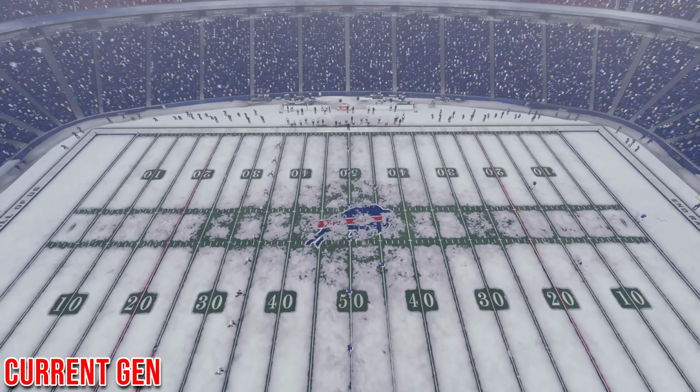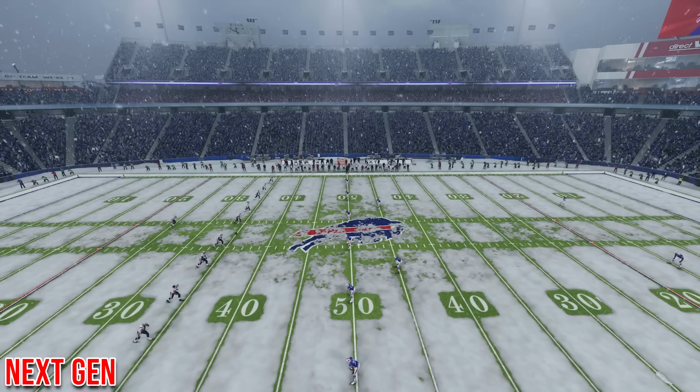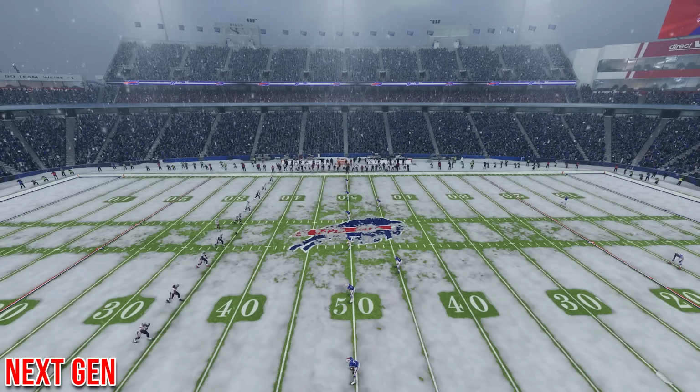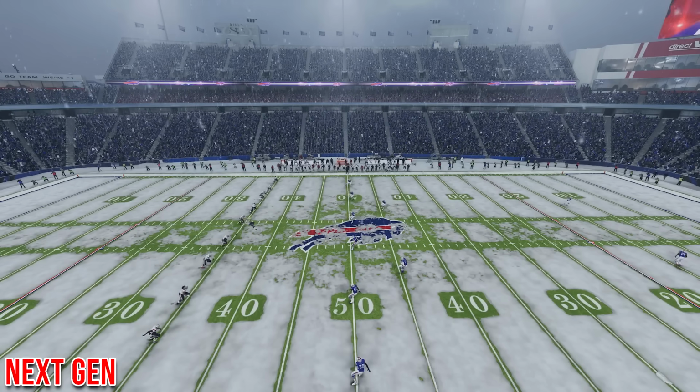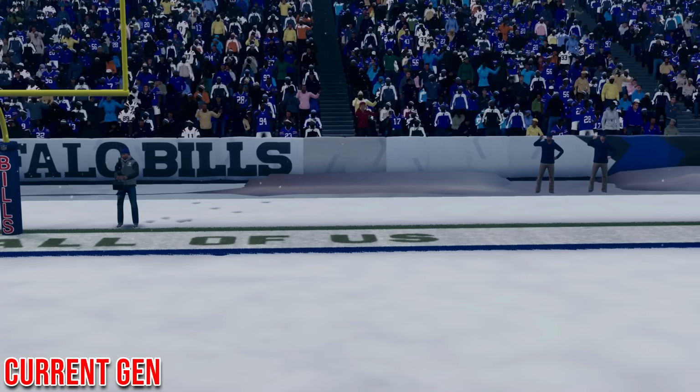Now we go to the snow, which was another big area. So here you got an overhead view of snow on current gen. As we jump over to next gen, I'm going to say I don't really see too much of a difference here. Obviously, the color and the lighting looks different, but in terms of just the snow itself, it doesn't really look too much different. It looks like the same snow we've come used to. And then we're going to pan around.